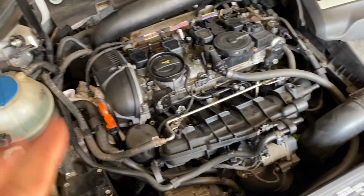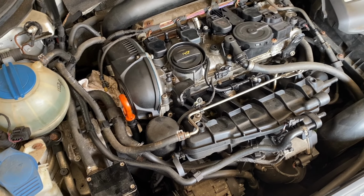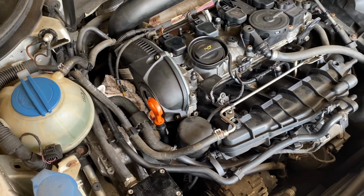It's good to get an OEM one. They're about $80. I mean, you can get a cheap one, but if you get stuck on the road, that's bad, because you will get stuck. The OEM ones are better.